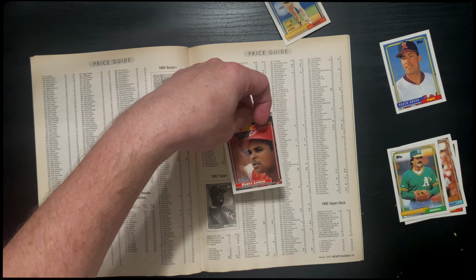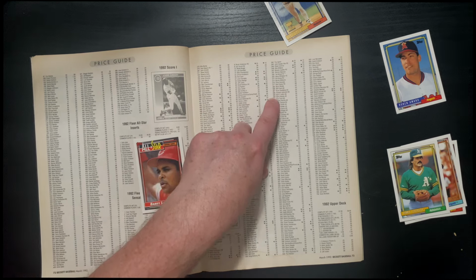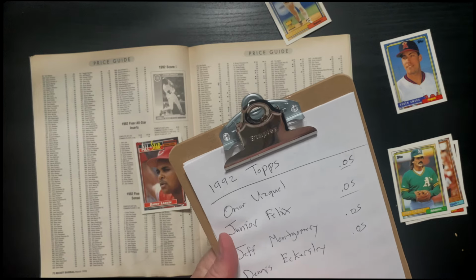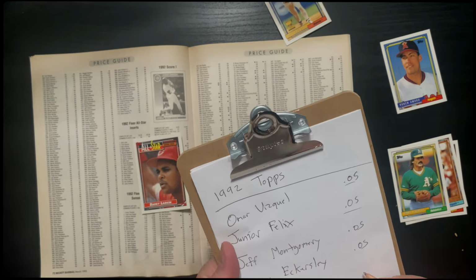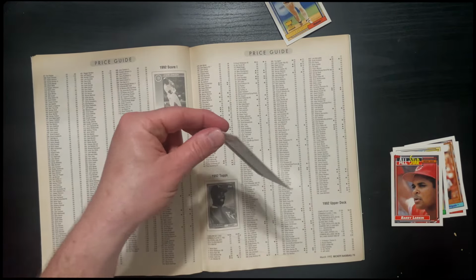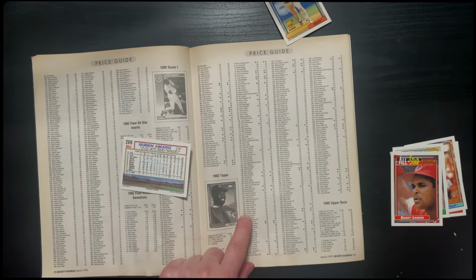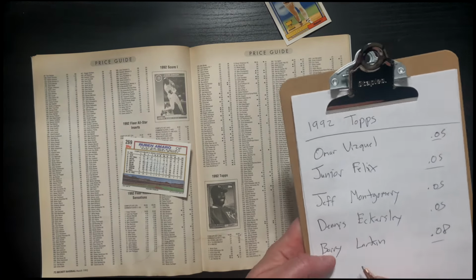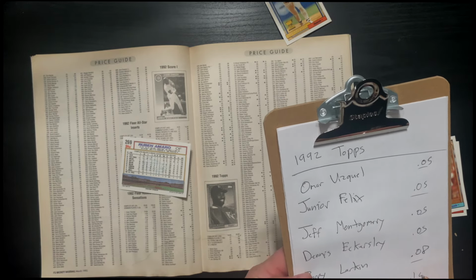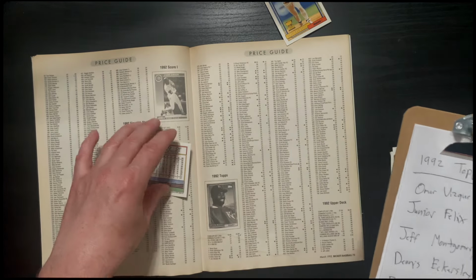Okay. We're going to leave that Bagwell for the very end because I think it's going to come down to that. All right, we got Barry Larkin. But this is an all-star card. Not his regular card. Let's see. 389. It's listed. 8 cents. Okay. 8 cents. We're in the money now. Ruben Amaro. Hoping that a rookie card can boost us here. 269. He's listed. 10 cents. Wow. Okay. Here we go. So we are at 10, 20, 38 cents.